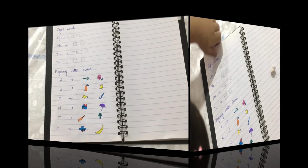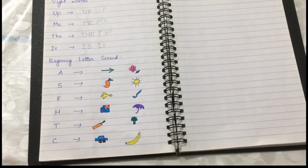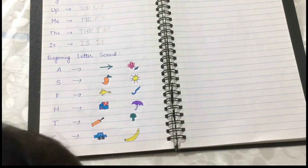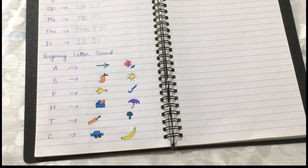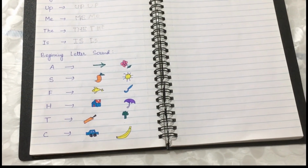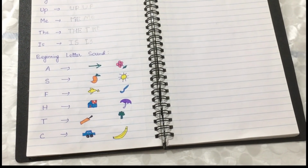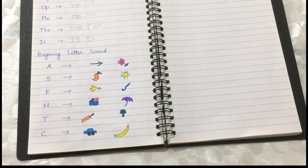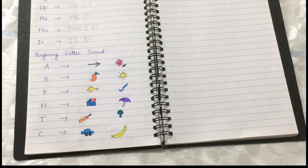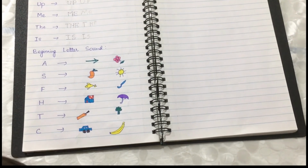The last worksheet is beginning sound letter. So Mahi, I have written few alphabets on the left side which are A, S, F, H, T, C, and then on the right side there are 2 objects. So you have to circle that object which starts with the particular alphabet. Okay? For example, A ke saamne there are 2 objects. What are those objects? Name them. Arrow.